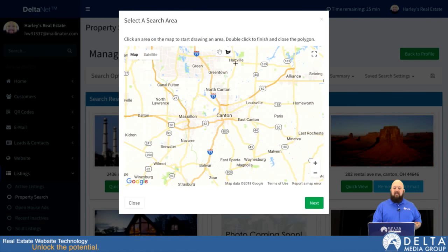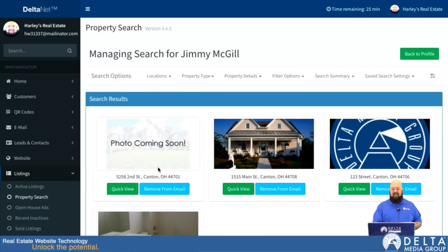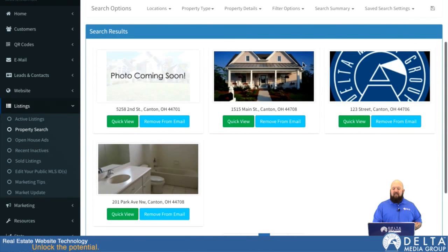Or I can click by area and I can draw a polygon. It's just a point-based deal. Everywhere I click, it puts a spot, I close it, and there's my polygon, my ridiculously shaped polygon. Next, and there's my polygon area. So it's only showing results from that.